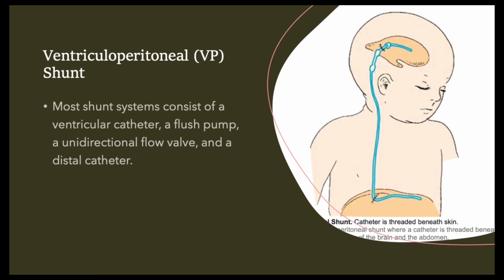Some patients need a ventriculoperitoneal shunt placed. As you can see here, this system includes a catheter that's in the ventricle in the brain and then tunneled subcutaneously down to the peritoneal space where it drains. Often, we leave extra slack at the end of this line so the shunt can grow with the child. However, many children come back and need shunt revisions. Anytime you're taking care of a pediatric patient with a VP shunt, if they have a fever, it's a big deal.